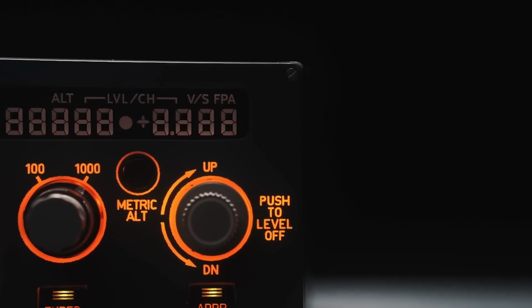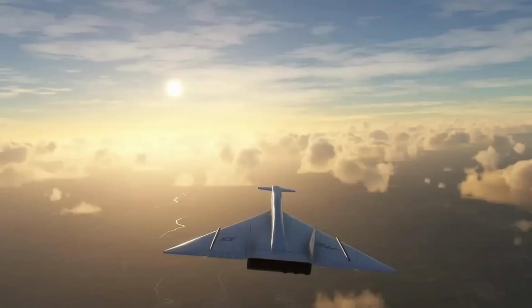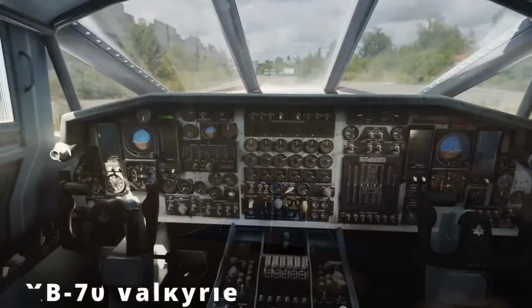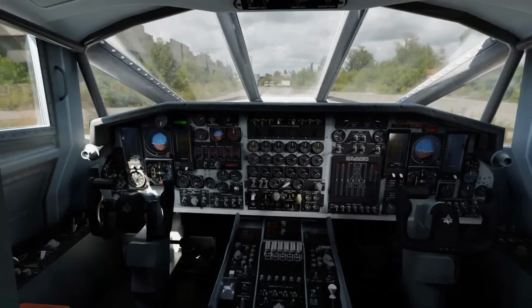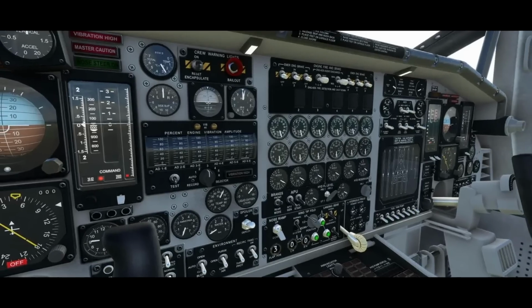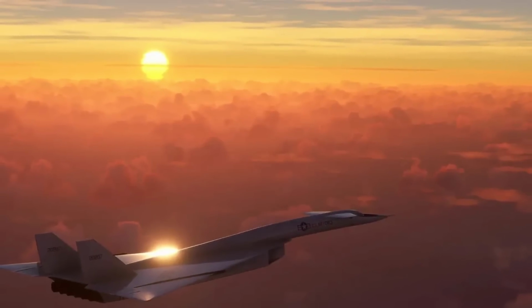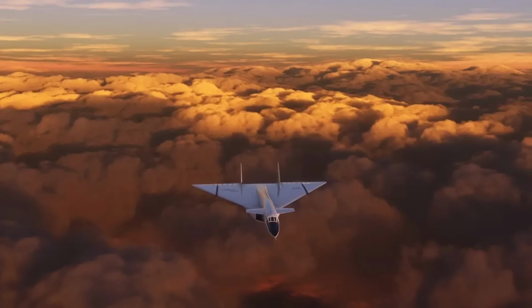Prepared to take flight is a plan for a team that's been growing for quite a while now. A captivating project currently underway that aims to breathe virtual life into one such iconic aircraft, the XP-70 Valkyrie. Now this was conceived in the late 50s as a high-altitude Mach 3 bomber. Now thanks to the dedicated work of a few developers, this project not only aims to offer us the chance to pilot this remarkable aircraft.